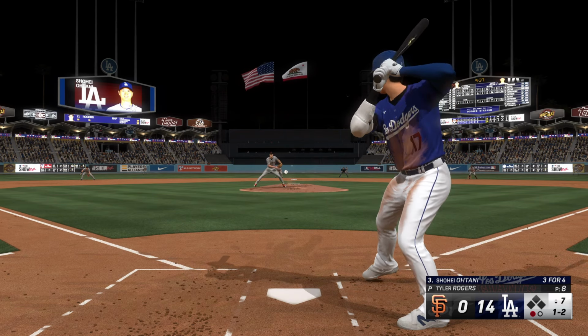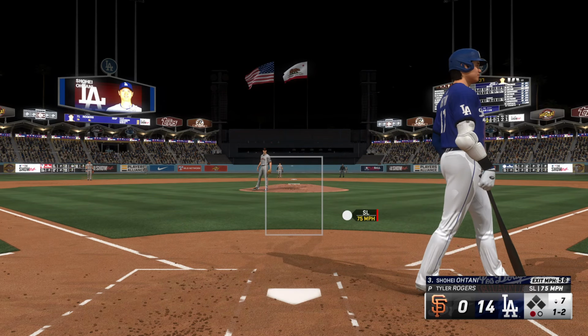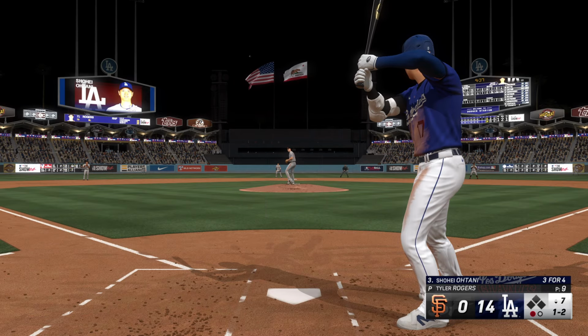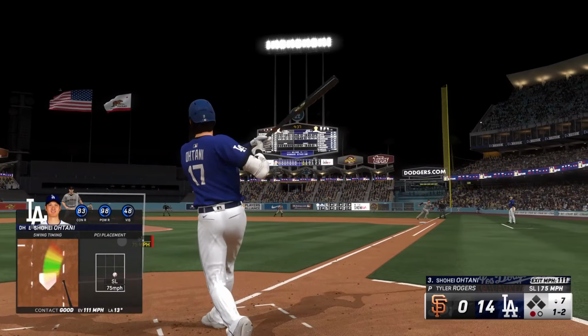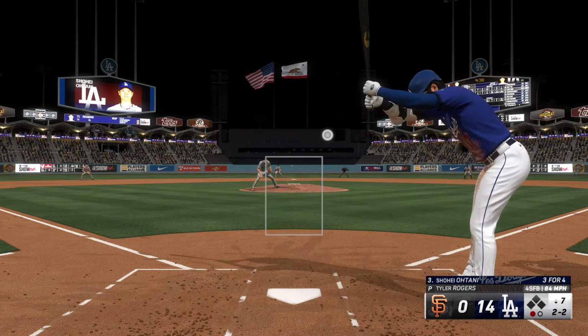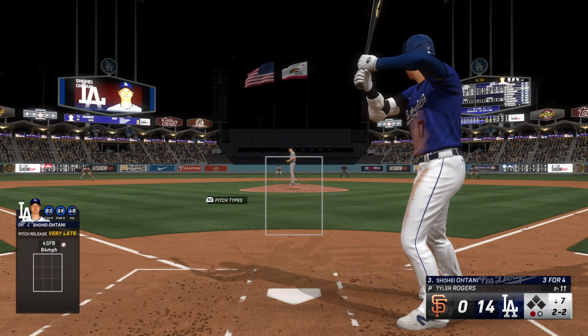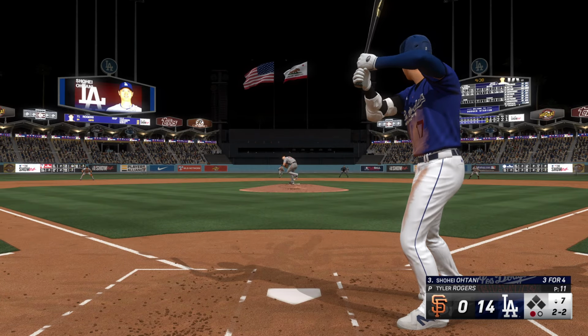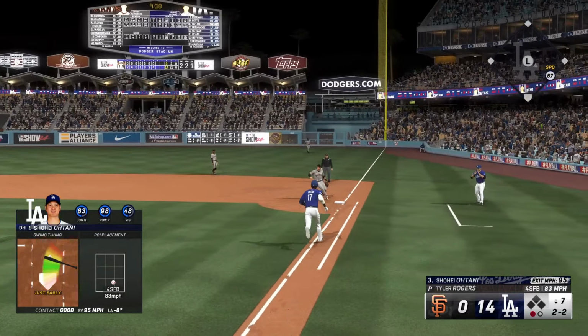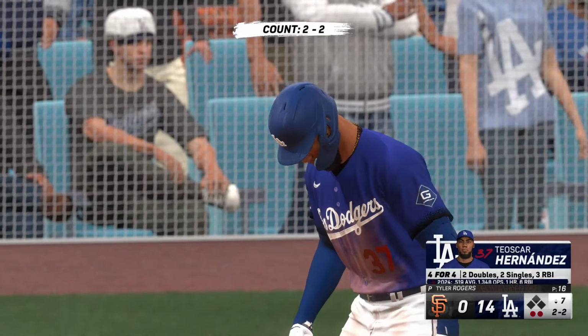Righty delivers, stays alive. Left-hand hitter waits. Fights that one away, still 1-2. Also really good at bat. What I like about this guy, his bat stays in the zone for a long time. Gives him the ability to foul off tough pitches. That's the ball. Fastball, and he gets out of the way. 2-2. Right side, hard hit. And he handles it himself for the out.